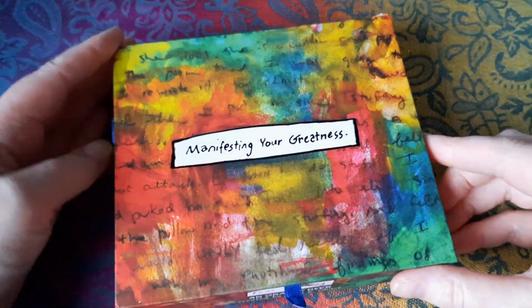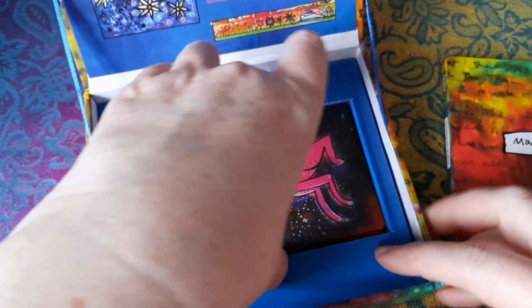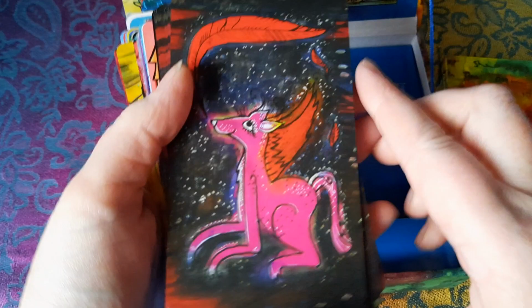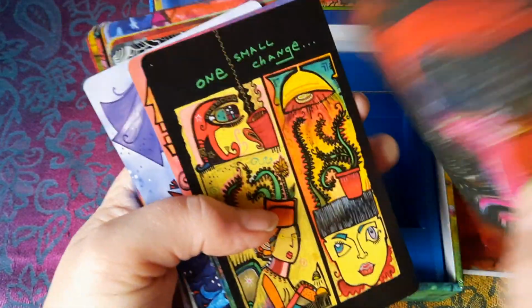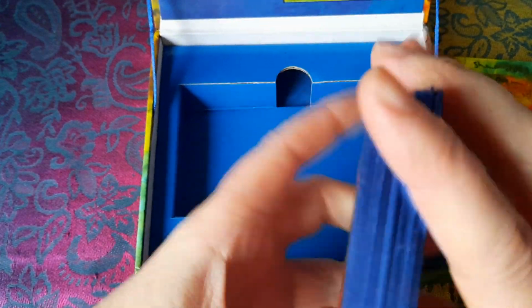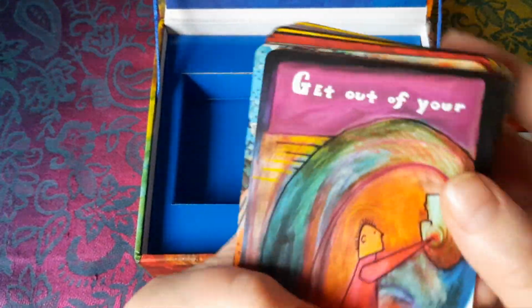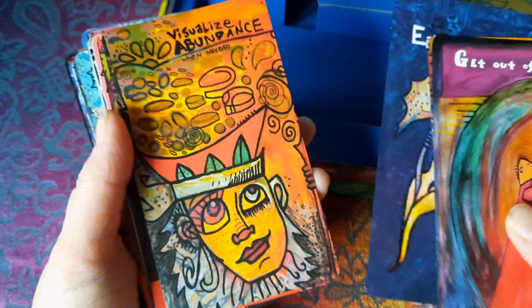Another deck that I didn't use this year is Manifesting Your Greatness Oracle deck by Amy Chase. Now, this is definitely going nowhere. I absolutely love this deck and I cannot believe I didn't use it at all year, because it's just so cute. So those are the backs. And I love the blue metallic edging. It's so cool. The backs are so weird. The art style is really varied. As you can see, it's full color, right to the edges, no borders.